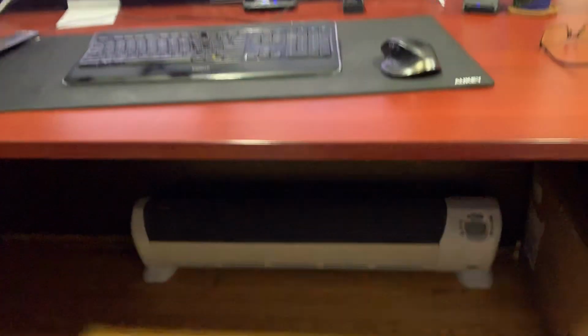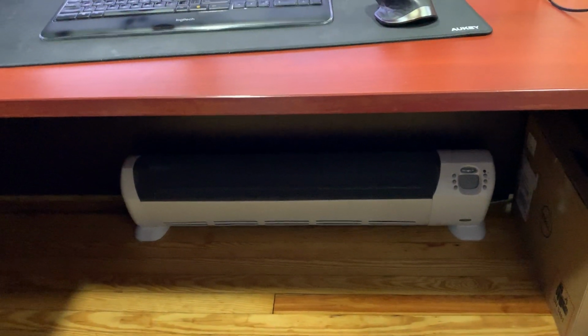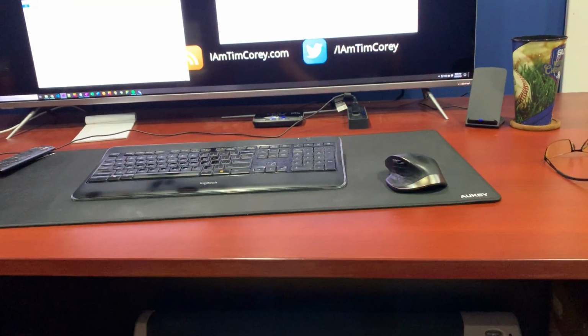So I'll use that quite a bit because it's nice to turn it on for just a little bit and then turn it back off. And the heat underneath the desk kind of traps in there, and it makes me warm without making the rest of the house warm.